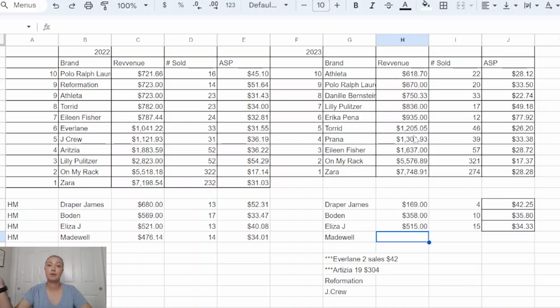I was focusing on these other top brands and consolidating in on replicating what was working really well. And so as I already mentioned, Everlane bombed, Aritzia bombed, Reformation bombed, and then J.Crew, it didn't bomb. It's just I didn't have that many pieces of it because I'm so super selective.